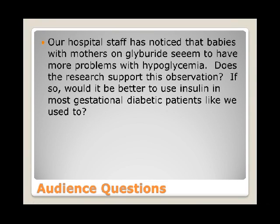First question, our hospital staff has noticed that babies with mothers on glyburide seem to have more problems with hypoglycemia. Does the research support this observation? If so, would it be better to use insulin in most gestational diabetic patients like we used to?